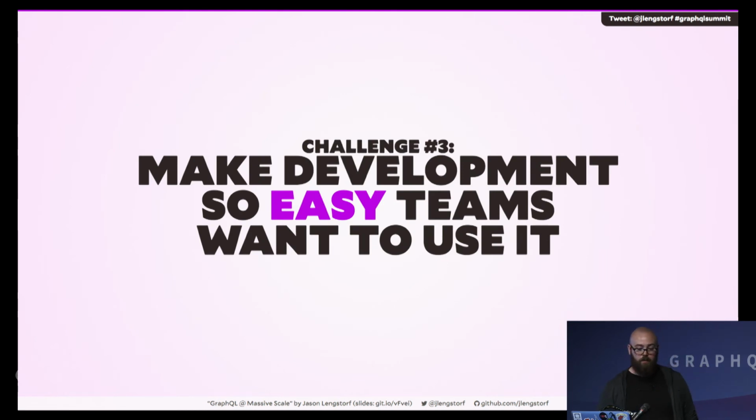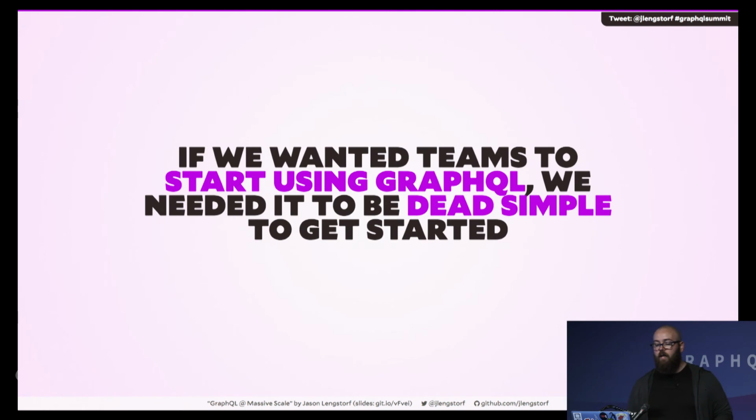The third thing we wanted to do was make development so easy that teams actually wanted to use it. And we knew that if we wanted teams to start using GraphQL, I needed to make the right thing the easy thing. That's my mantra at IBM. I need to make the right thing the easy thing.